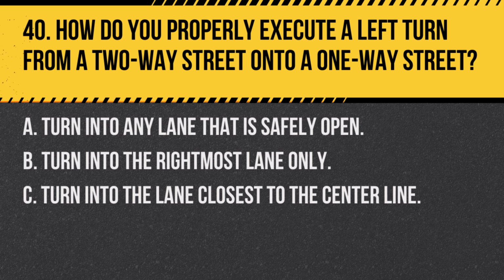Question 40. How do you properly execute a left turn from a two-way street onto a one-way street? A. Turn into any lane that is safely open. B. Turn into the rightmost lane only. C. Turn into the lane closest to the center line. Answer: A. Turn into any lane that is safely open. This allows for a smoother transition and adheres to traffic laws regarding turns.